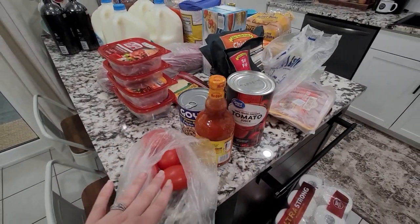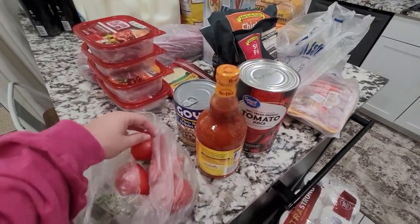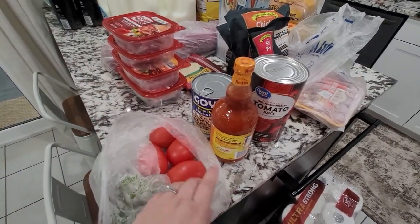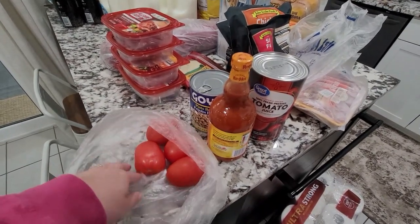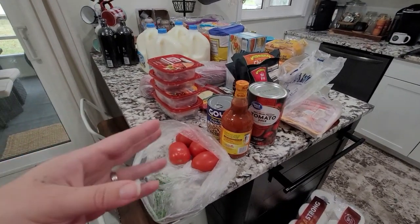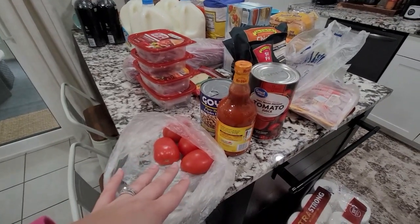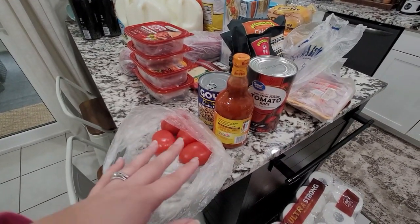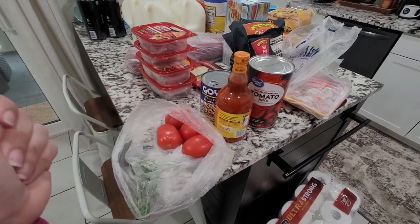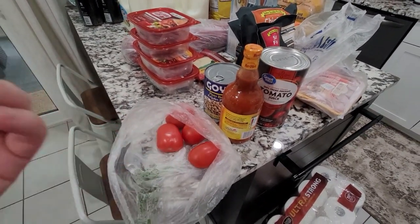So I did pick up some Roma tomatoes. These I would normally pick up at the farmer's market. They just taste a lot better, but that's okay. These actually look really good. So my shopper at Walmart did a really good job picking some tomatoes out for us. Now I will say grocery stores are typically cheaper when it comes to produce. Usually, not always. These were definitely cheaper than what I normally pay at the farmer's market. I think I paid like $3 for a bowl of them last week. I can't even remember how many were in there, but today I paid 91 cents for four. So there is definitely a difference.